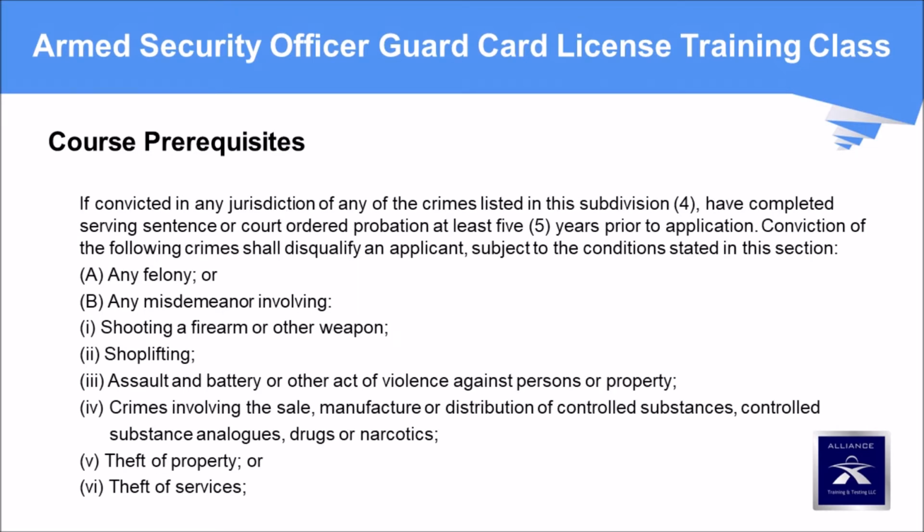Course prerequisites. If convicted in any jurisdiction of any of the crimes listed in this subdivision, 4. Have completed serving sentence or court-ordered probation at least 5 years prior to application. Conviction of the following crimes shall disqualify an applicant, subject to the conditions stated in this section: A. Any felony, or B. Any misdemeanor involving 1. Shooting a firearm, or other weapon. 2. Shoplifting. 3. Assault and battery, or other act of violence, against persons or property. 4. Crimes involving the sale, manufacture, or distribution of controlled substances, controlled substance analogs, drugs, or narcotics. 5. Theft of property, or 6. Theft of services.